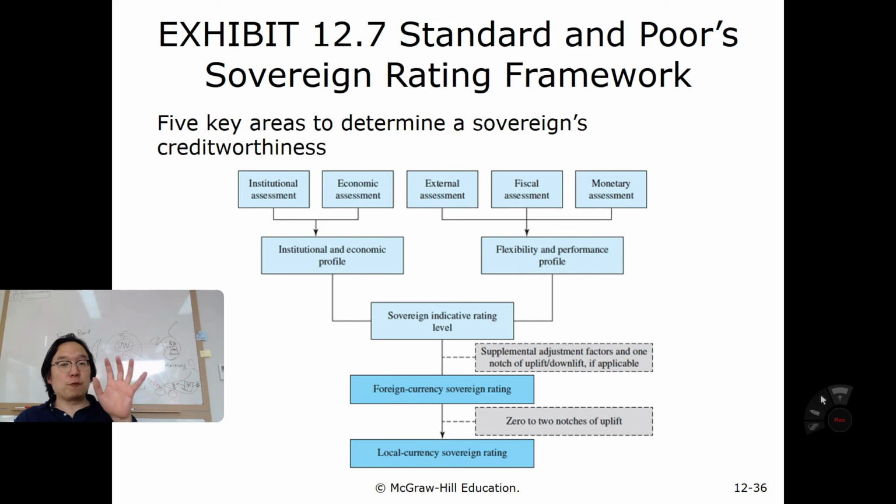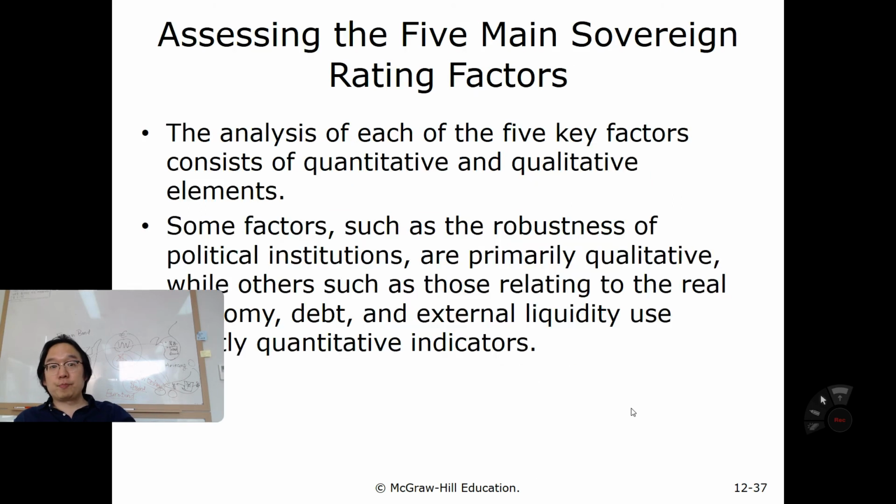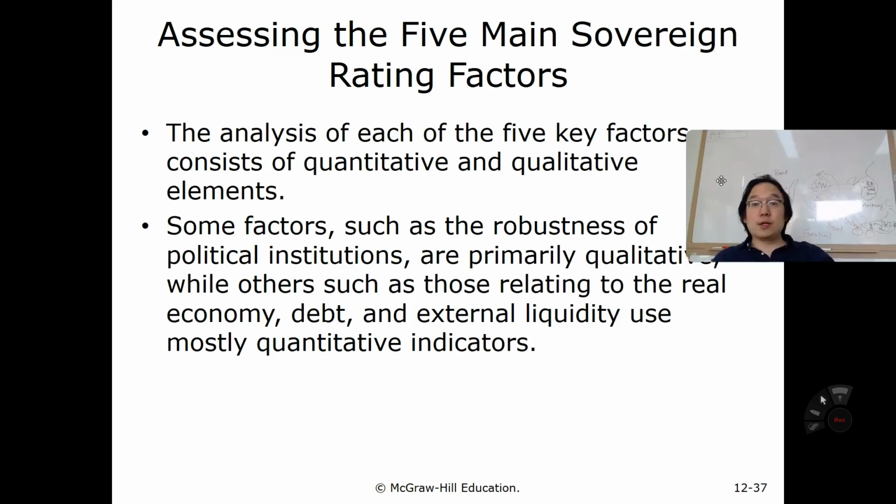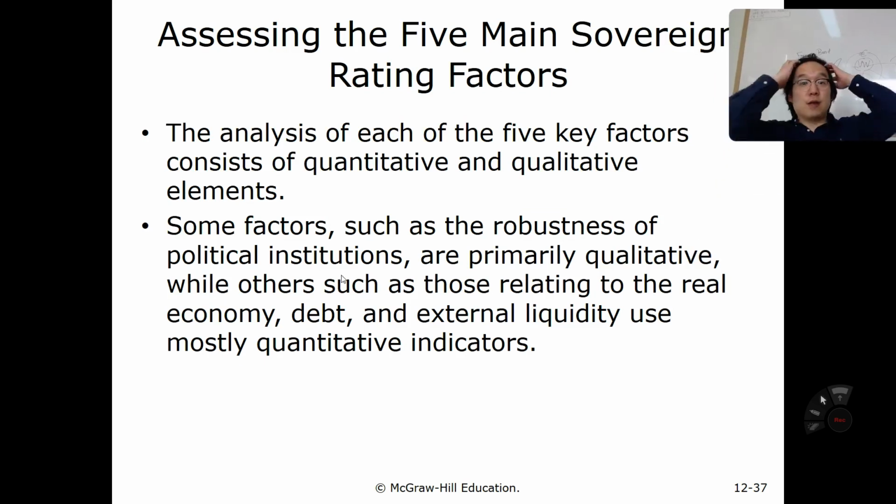There's a whole profession dedicated to this. And then supplemental adjustment factors and one notch of uplift or downlift, if applicable, is there. And the foreign currency sovereign rating is assigned, and the local currency sovereign rating is also assigned later, right? The assessing of 5 main sovereign rating factors: the analysis of each of the 5 key factors consists of quantitative and qualitative elements.